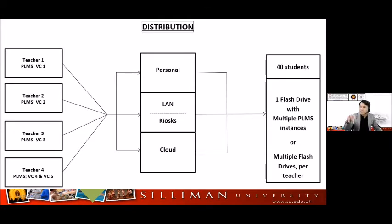Naglagay lang ng computer sa campus, tapos doon kukunin the students will get, oh, ang hirap mag-Tagalog, Ma'am Janice. The PLMS will be downloaded from the computer kiosk, and then the students will also save it or submit it to that computer kiosk.